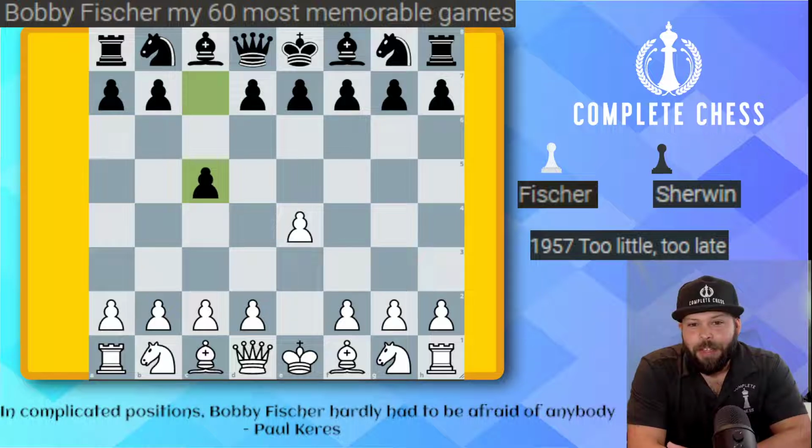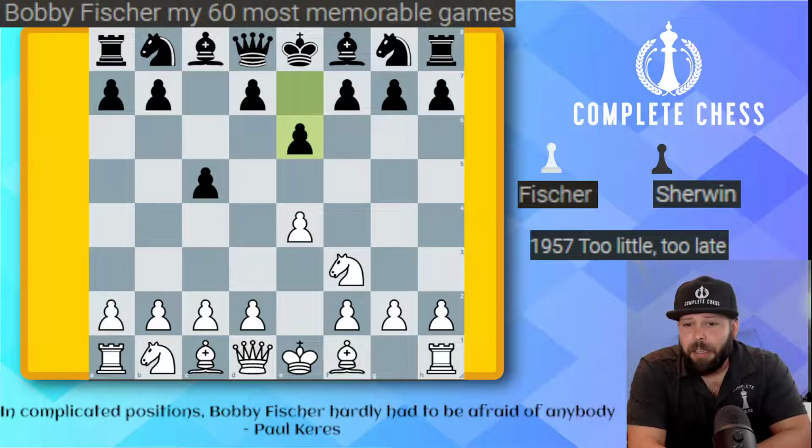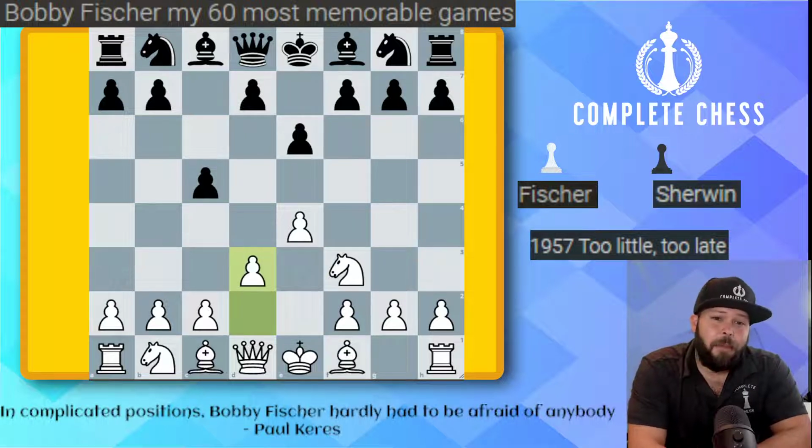It's funny, I think about a lot of these games and I forget how many games he played with a Najdorf, which is just an insane variation, man. Knight f3, e6, d3, and here is one of Bobby Fischer's favorite pet lines, the King's Indian attack. He loves to play the King's Indian defense when he's black, but he also likes to play this d3 against it sometimes too.